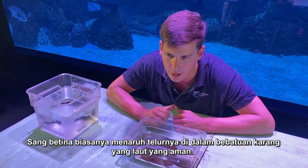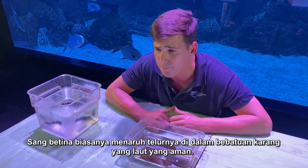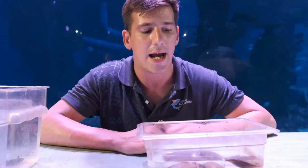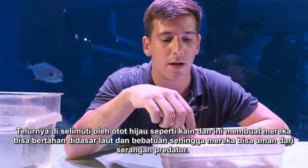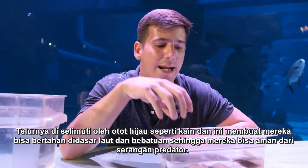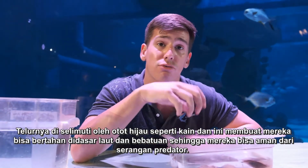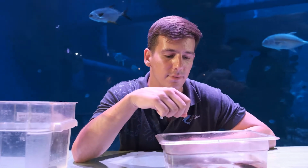The female will lay her eggs mostly in the safety of the rocky reef or the kelp forest, and they're surrounded in these green tendrils, look like fabric, and they use this to anchor and adhere themselves to the rocks so that they can hide from predators.